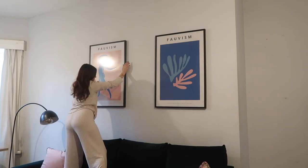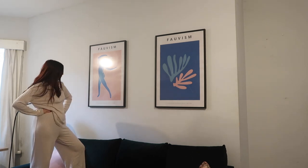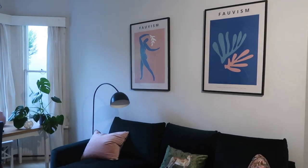I definitely need to get a drill up in here, but oh, what does that look like? Yeah? Oh! It looks good. I can't lie, I don't know if they're even, but it looks good from here. I am proper happy with that. I think that looks gorgeous. I'm not very good at decoration, but yeah, this is beautiful.